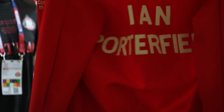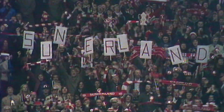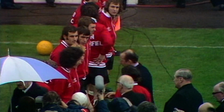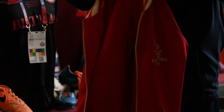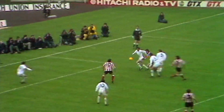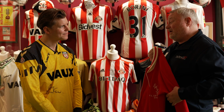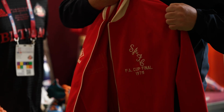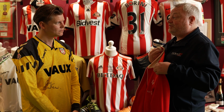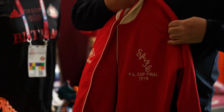This one here needs no introduction really, but the name says it all, Ian Porterfield. His jacket that he walked out at Wembley in 1973. A prized possession, obviously, and one that rekindled so many memories for people over the age of 50, more so. The item itself was located in Ukraine around 12 years ago now. I purchased it after some investigation, prior to buying it. I basically bought it with the trust of the gentleman, who then informed me that it was actually in a charity shop, ready to be given to the homeless.